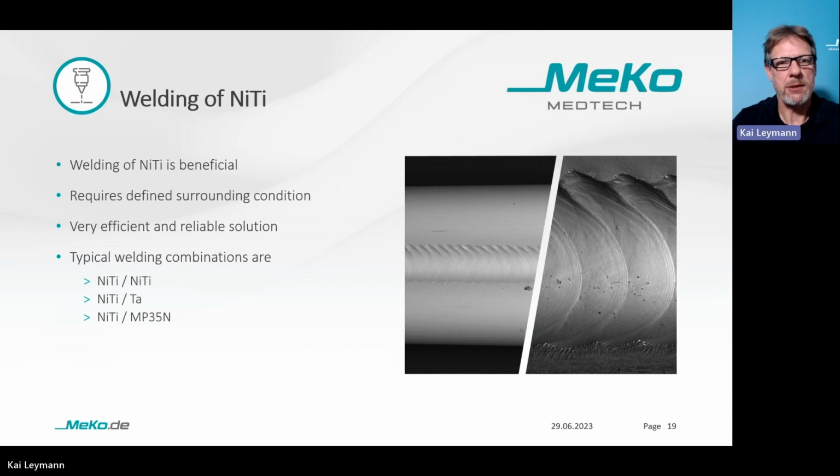Okay, welding. Welding is also a technology that we do with the lasers, and welding is beneficial. Of course, that sounds logical somehow, but welding is very beneficial as it prevents critical scenarios like contact corrosion or friction causing nickel leaching. This is for nickel titanium. This is very important, because you don't want to harm the surface, or you also don't like to have a constant level of nickel leaching out of a contact of two materials. Therefore, welding is a very efficient and reliable solution.